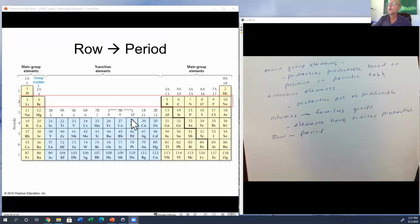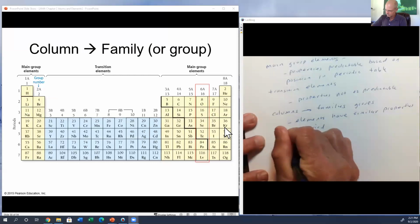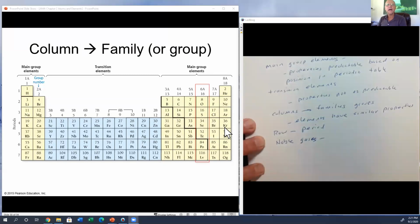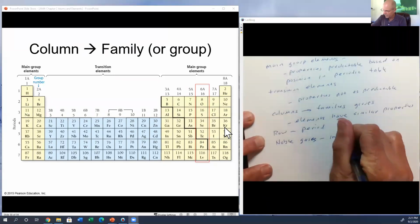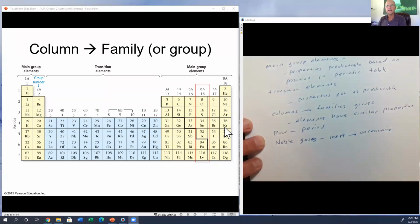There are some important groups in the periodic table that I want you to be aware of. One of the most important ones is over here on the right. Those are the noble gases. They happen to be very inert, and by that, I mean that they are unreactive. They don't really react with much of anything. That's why they're called the noble gases. They just stay as that gas. They don't react to form compounds very much.